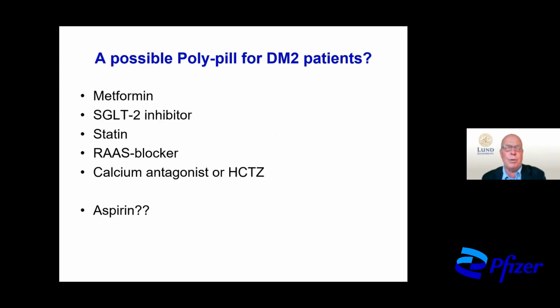And in my own thinking, this is my idea, it could be based on metformin, of course, an SGLT2 inhibitor, a statin, a RAS blocker, either an ACE inhibitor or an ARB, plus a calcium antagonist or hydrochlorothiazide. I'm more doubtful about aspirin. However, in theory, this could be attractive, but in the end, it has to be tested in a randomized controlled trial. But I think in the future, we will see such trials.